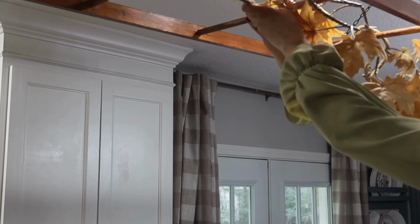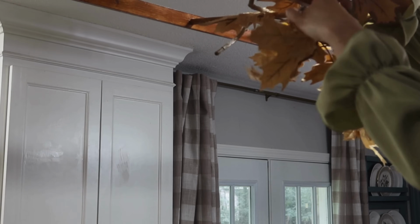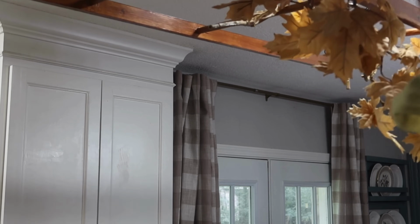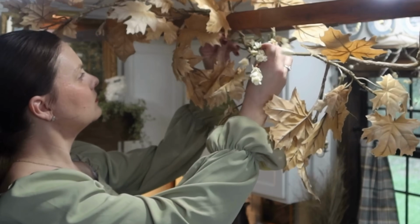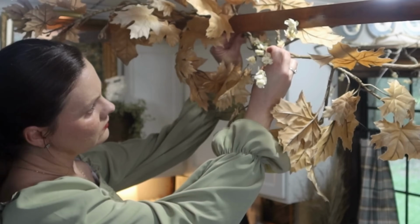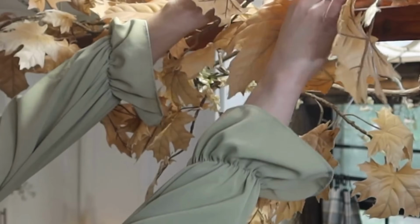I think it adds not just interest to the room, but also that perfect cottage detail. Ceilings are so often overlooked and they're such a great opportunity. I just wish our ceilings were a bit higher so I could hang some baskets without worrying about hitting our heads on them.